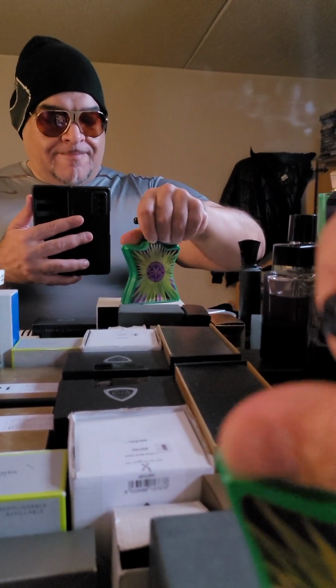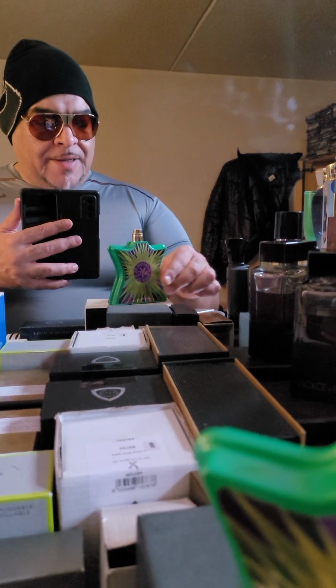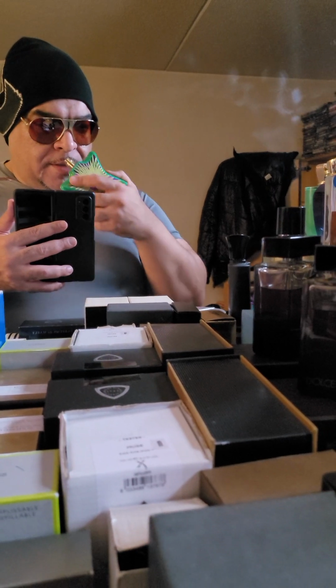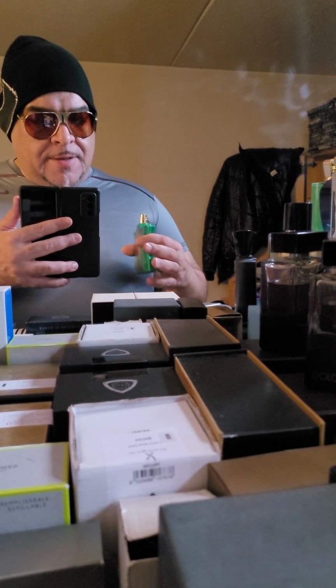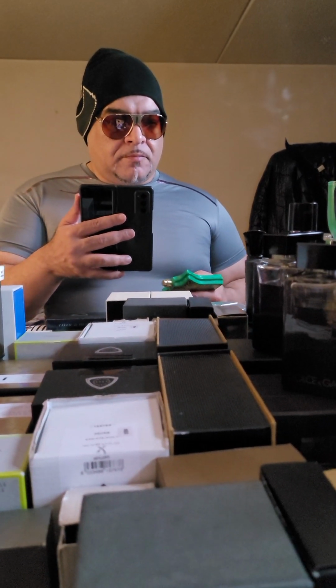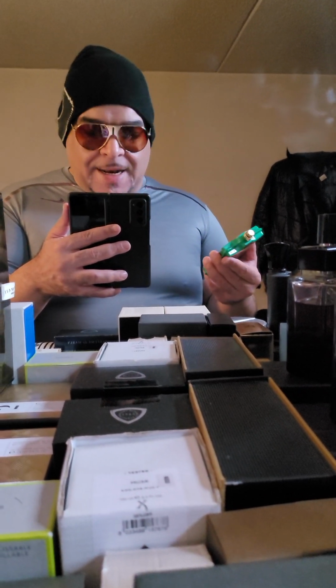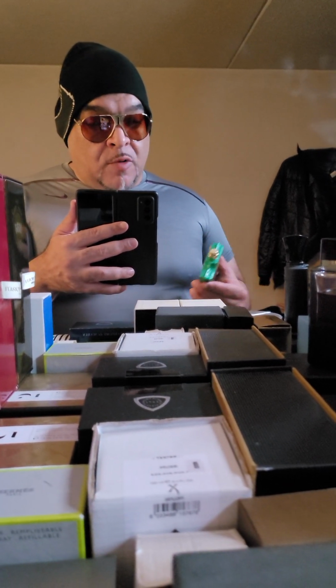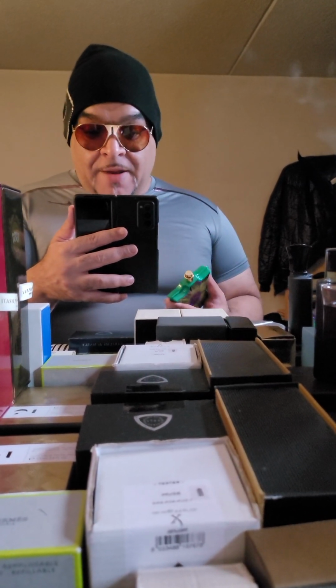So, the first one we're going to start with is from the house of Bond. It's called Bleecker Street. You got berries, violet leaf, cinnamon, suede, vanilla, caramel. It is very appealing, airy to me. I think it has a lot of IOE, but it does smell good. The berries really come off your skin in a very appealing manner.